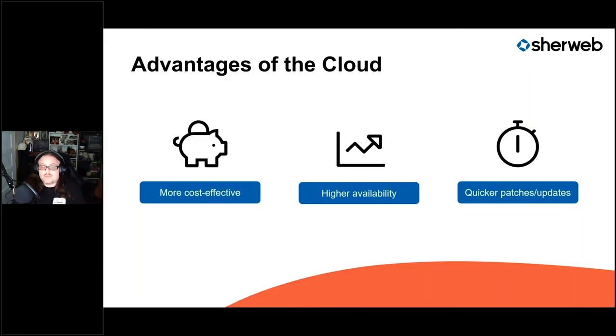So as you can see, the advantages of the cloud: it's most cost effective because instead of buying hardware and equipment, it's all software as a service. You're just paying monthly fees for the specific services that you need, and everything's hosted in a mega environment, usually with redundancies and higher availability, quicker patches and updates on the back end because that's being handled outside. You don't have to worry about downtime because you don't have to put a server offline to do specific patches or updates. These are all things that are being handled in the back end for you. So that operational expense is no longer there.